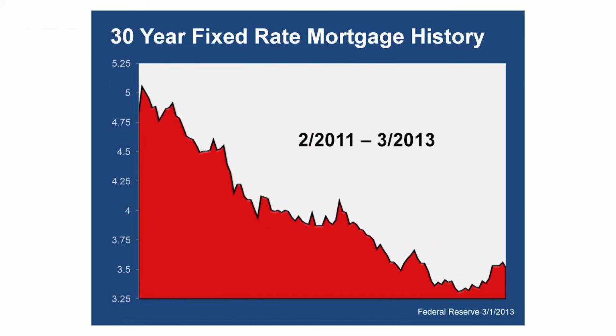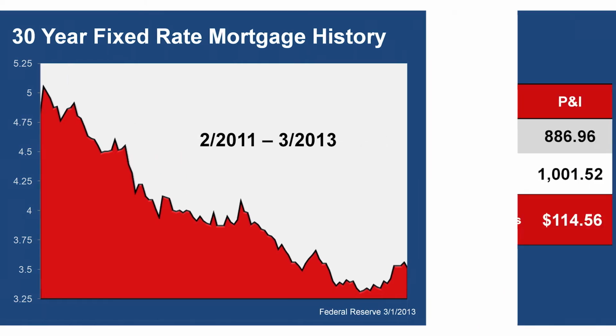In addition to that is the interest rates. Interest rates are at historic lows. A 15-year fixed mortgage right now is under 3%. That's expected to tick up a little bit. We're supposed to see rates go up about a point perhaps this year.